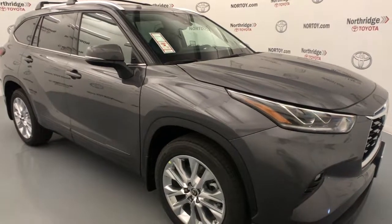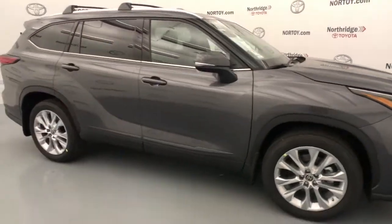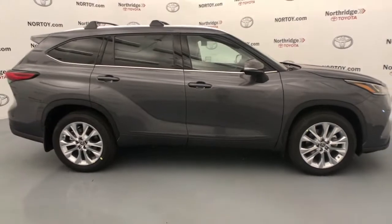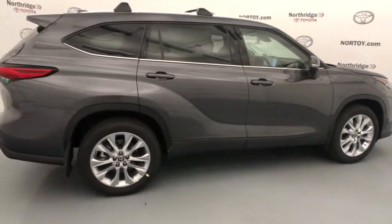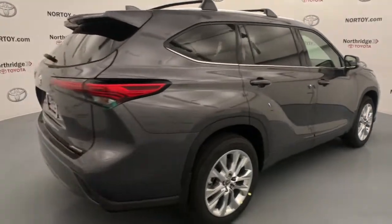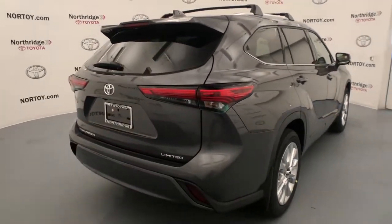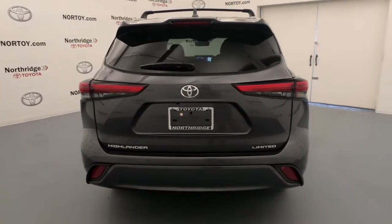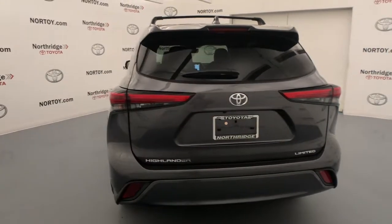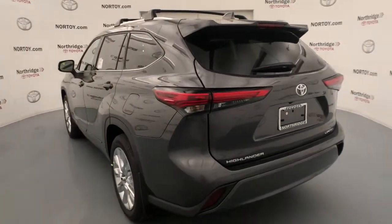You will be amazed by this 2021 Toyota Highlander. This smooth-riding, solidly built Highlander is ready to meet your family's needs. With seating for up to 8, a spacious, quiet cabin, plenty of cargo space, and the latest safety and driver assistance technology, this reliable and efficient crossover will help you navigate every adventure with ease.